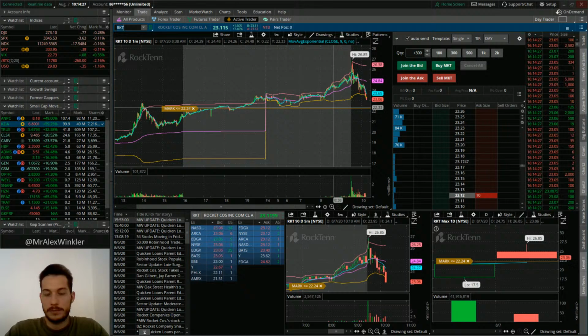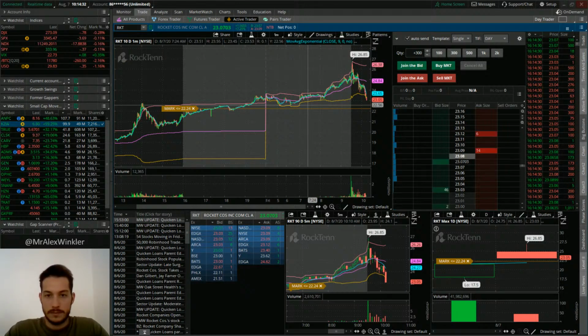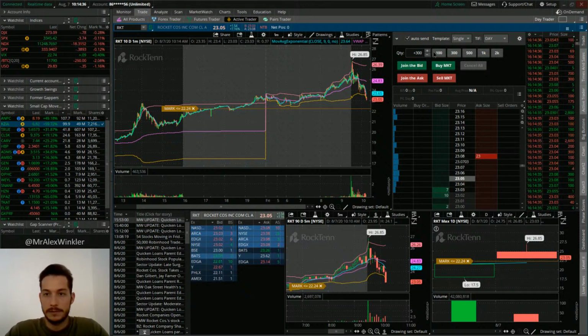RKT definitely had a pretty strong sell-off. We definitely have big support around 2250. I would probably consider buying this one at 2250.